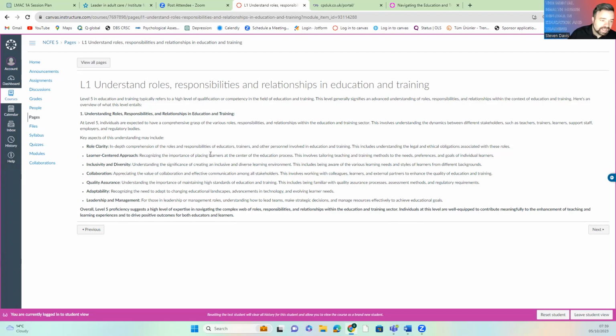So what we're looking at here is your roles, your learner-centered approach, recognizing how you put the learner at the center of everything you do. You're looking at your inclusion, your diversity, how you collaborate, your quality assurance, because again, there are different processes of quality assurance now. God love the standards, because in the diploma, you will have quality assurance through Ofqual, which is the IQA process, and the EQA process through an awarding organisation, which is regulated under the RQF, the Regulated Qualifications Framework.